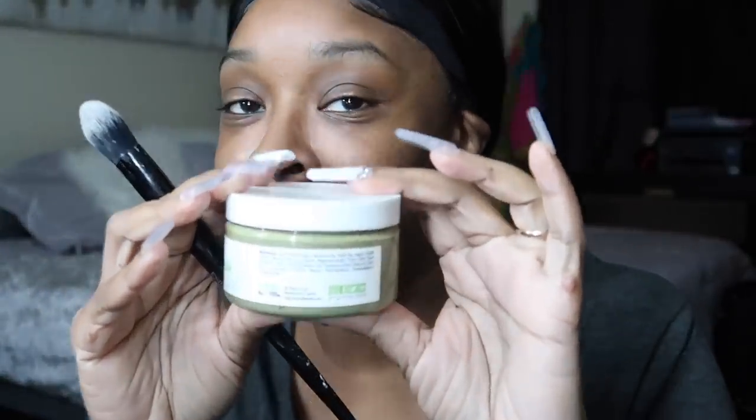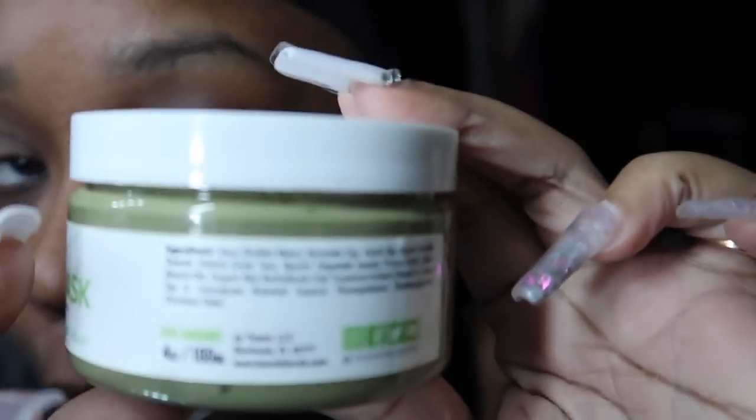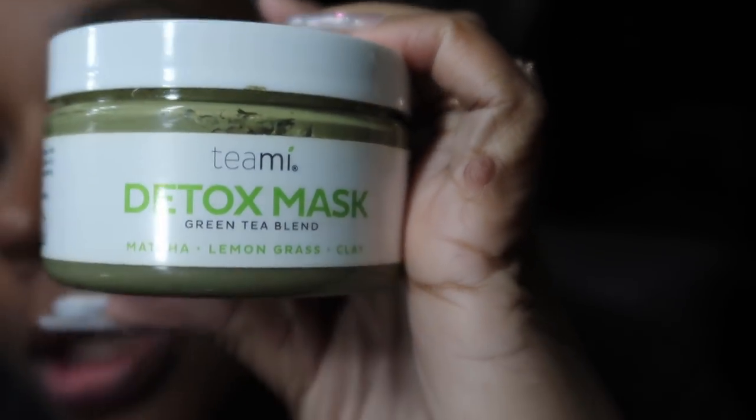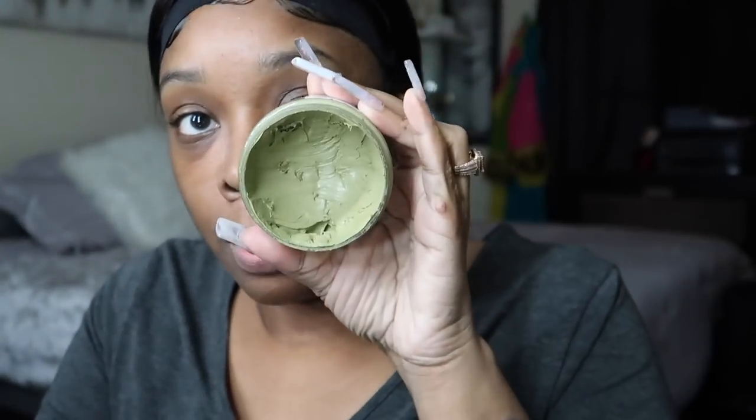So sis definitely got an attitude because the whole time my skincare fridge wasn't plugged in and my face mask is not cold. This is the Teamy Detox Mask. You guys know I use this faithfully. I haven't used it on camera in a while. About time now. I got a lot more uses out of it.